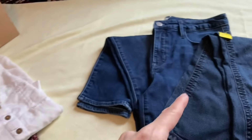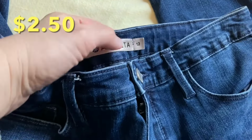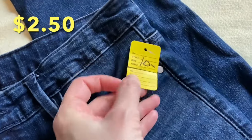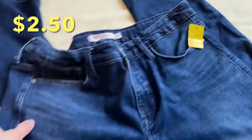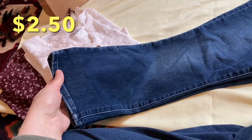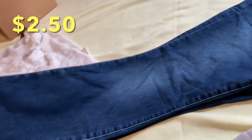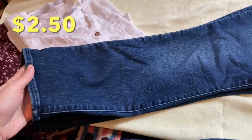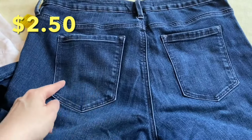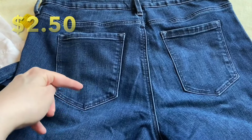Moving on, let's look at these jeans. These are called Athleta. It's a size 12, and it was 75% off, so it came to $2.50. Now, I'm a bootcut jeans kind of girl myself. I think these might be skinny jeans, but we're still gonna give them a try. If you look at the back pockets, it's not too big, it's not too small. My phone will still fit in the pocket.